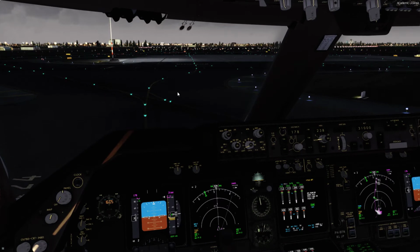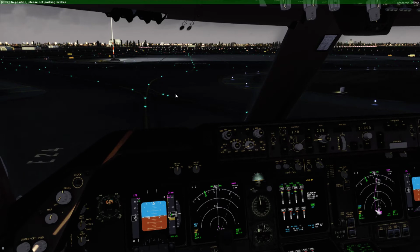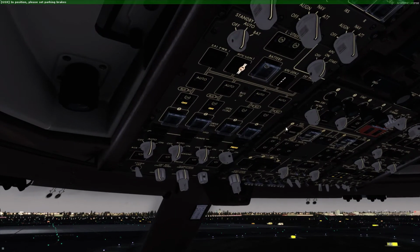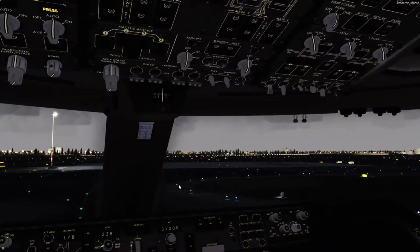Hopefully GSX stops pushing us back soon. There we go. Parking brake is set. Engine start is finished. Gonna wait for the APU generator 1 to cut out, which means we're on these generators. And we're good to... There we go. Good to clear the APU, like so. And going to wait for the... well, actually, we can go to the auto on the hydraulics there as well.